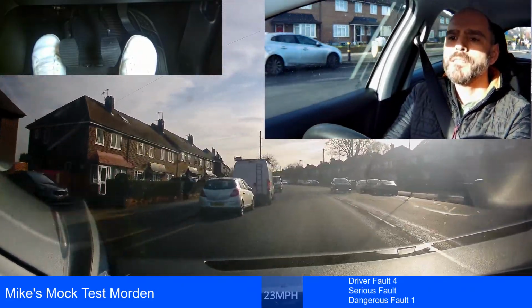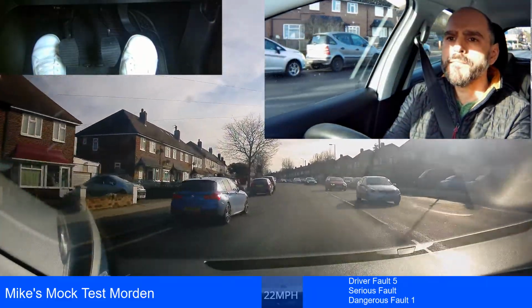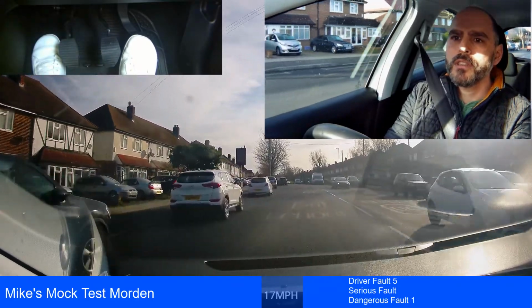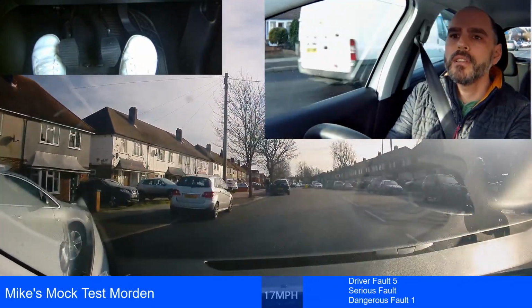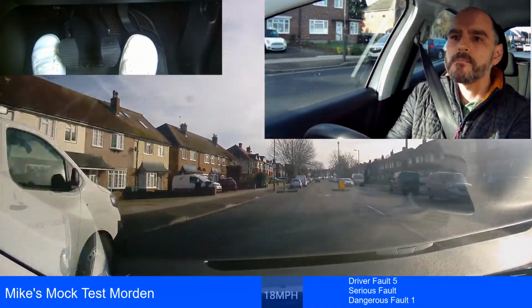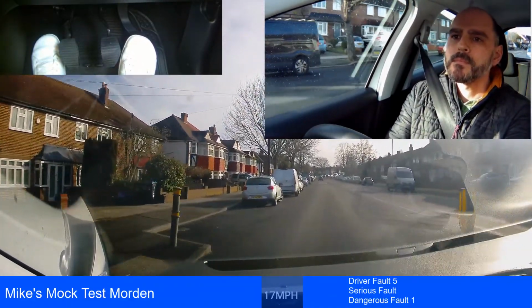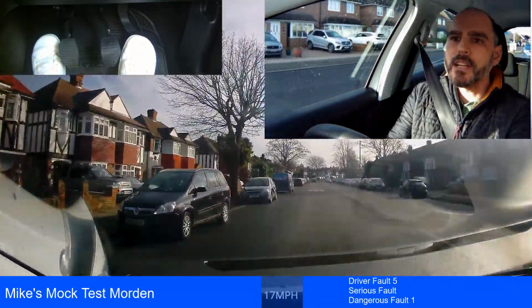Classic mistake to make here, using the sat-nav to guide your speed and getting an overspeed. Slow it down a little bit more. Speed limit. So even though you're using the sat-nav, it's still important to stick to the speed limit and to observe what that speed limit is by using the road signs. The sat nav lied to me.